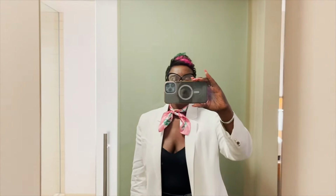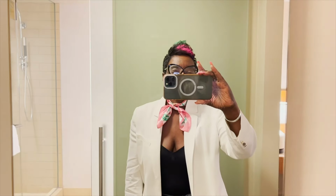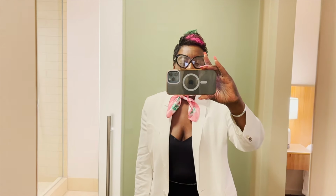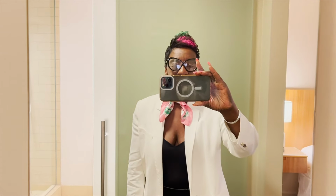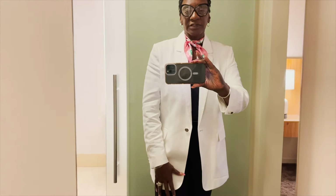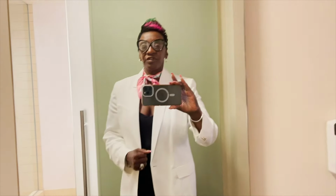Okay, this is outfit day number one for the Boule, the 71st Boule, might I add, in Dallas, Texas. So my outfit today is this chalk colored blazer by Halston. I purchased it from TJ Maxx.